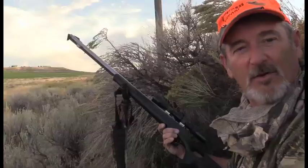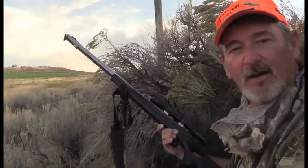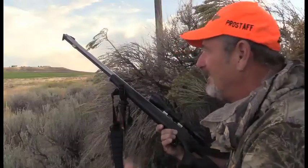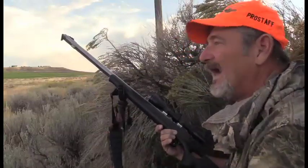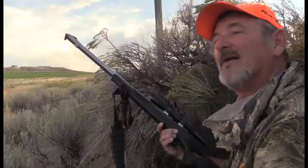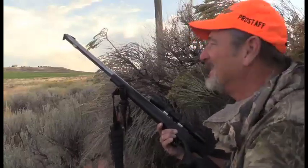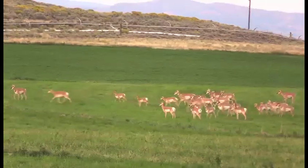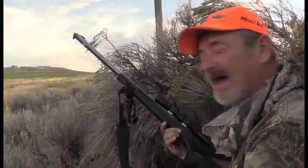One day, one goat with a black powder gun. I'm here to tell you, if you've never tried this, hunting the West, you know, last week we were hunting elk and we wound up fighting forest fires, and this week we come to hunt antelope and they're everywhere. You just never know, do you? No. It's awesome. Thank you, dear.